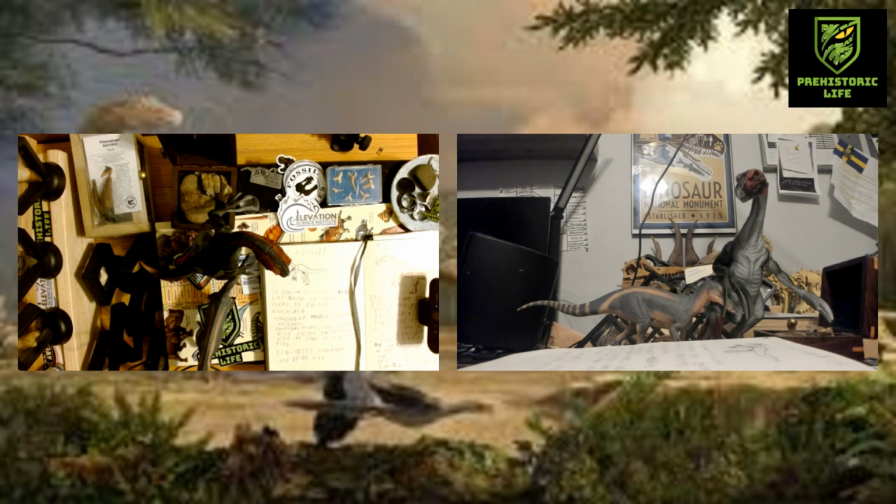So let's dive right into this battle. Therizinosaurus is munching on some leaves near a river. Suchiomimus is swimming and it sees Therizinosaurus. And for some reason, Suchiomimus goes, "That's a good meal. I'm gonna eat that thing."